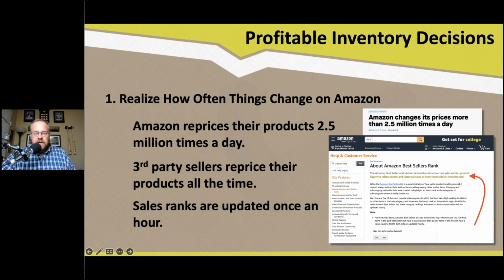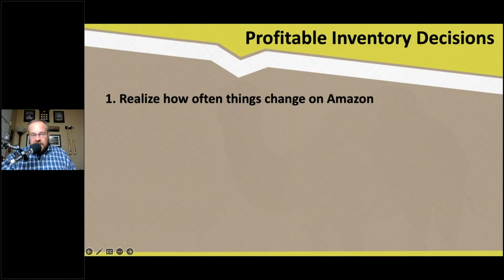This is why you need to understand this. This is why you make unprofitable inventory buying decisions, because you're just looking at the current sales rank or the current pricing. You need to go just a little bit deeper with your inventory purchases. So first, realize how often things change on Amazon. That's the first thing to know.